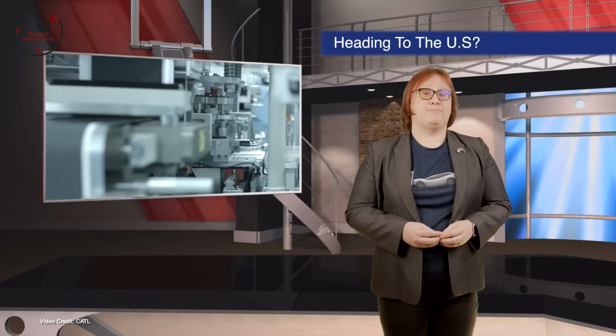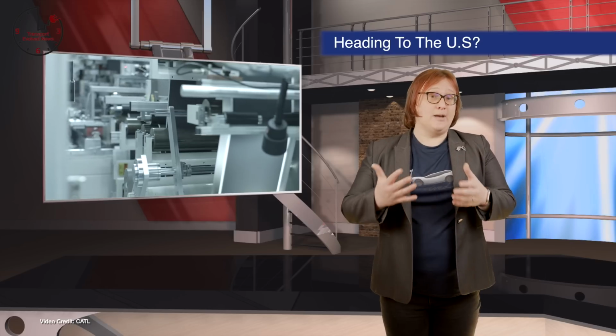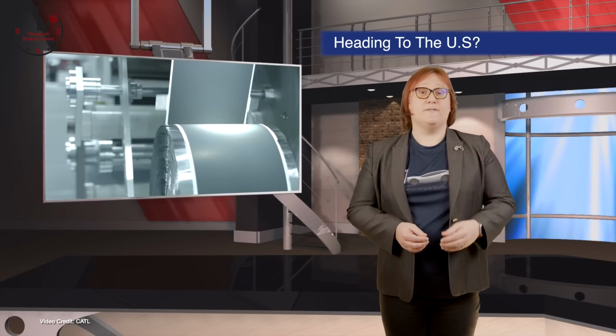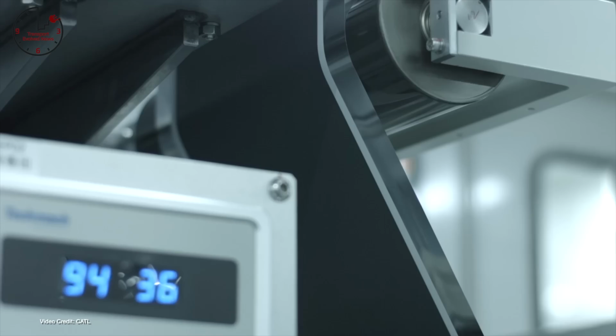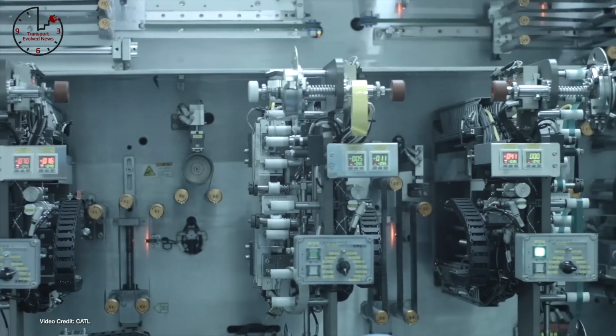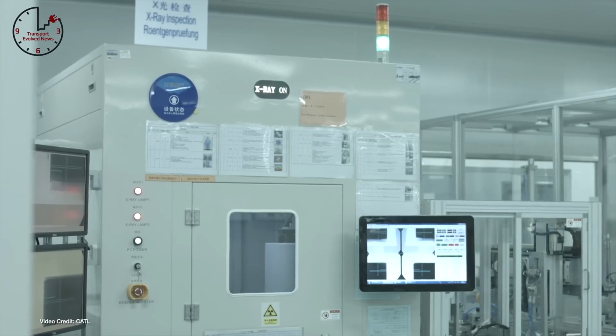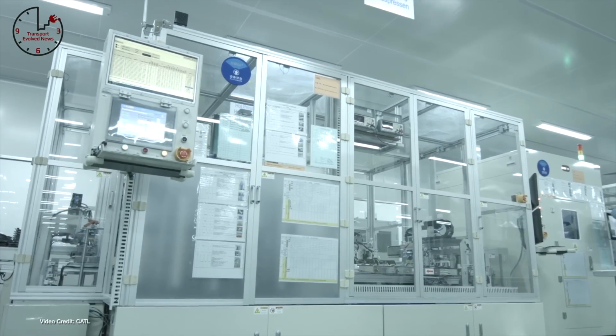Chinese battery firm CATL has been eyeing the US for a number of years as a place to site future factories. But this week, a transcript of remarks made in China by one of CATL's top executives suggests that the world's largest battery maker is closer than ever before to committing itself to a US manufacturing facility.